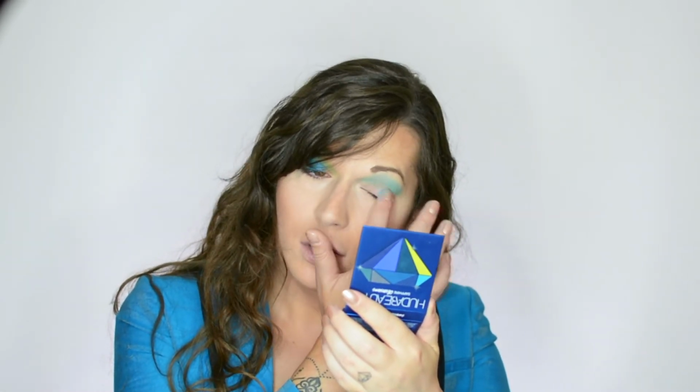Okay, I need to be sure if this shade works because of the formula or because of the wet brush. So on the other eye, I'm gonna apply this with my finger. So, bear with me. Okay. Well, it's still nice, but with the wet brush, we have more of the color payoff. So again, brush, fixing spray, damp, damp.